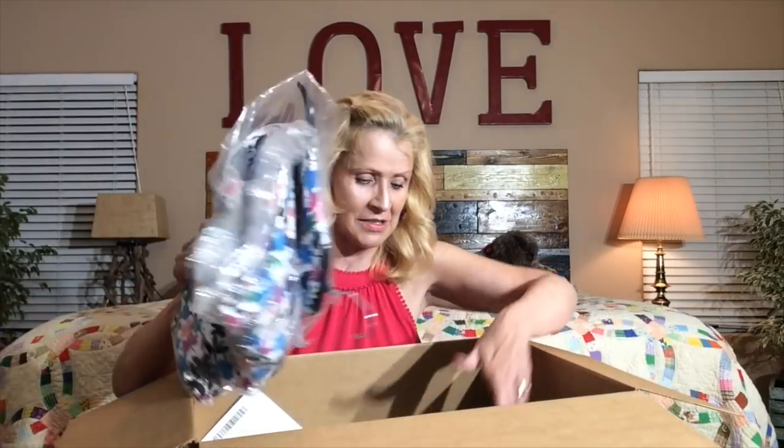So everything is wrapped in plastic, so I am going to unwrap it and share it with you. Inside of our box we have paperwork, and the paperwork tells you everything that you need to know. My prices are included, and there is a mailing slip. I'll just put this right on the same box that I received this in and send it all back.